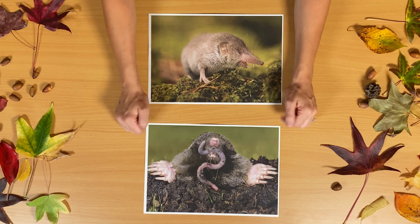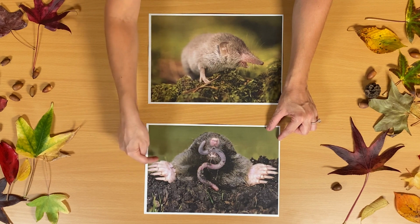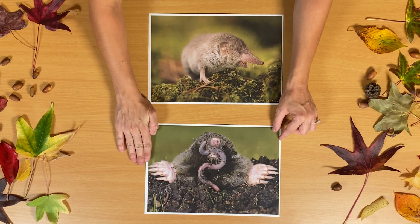Also, look at the mole's hands. They're on the side here. You can see there are a lot of claws, right? Their hands are kind of turned outwards and they're kind of like paddles, turned outward to help them dig. They have to dig and look for their food. So if their hands are turned outward, it's much easier for them to dig. Pretty cool, huh? Yeah, that is awesome.